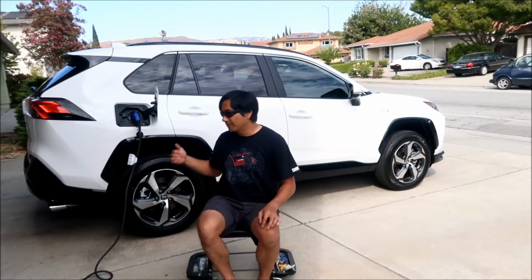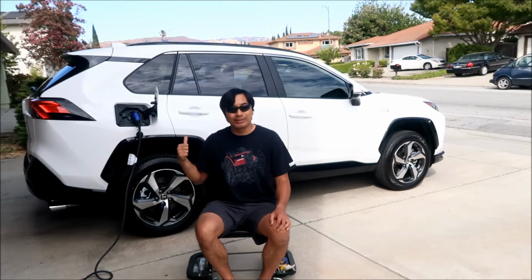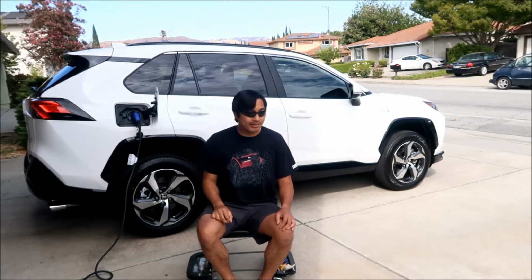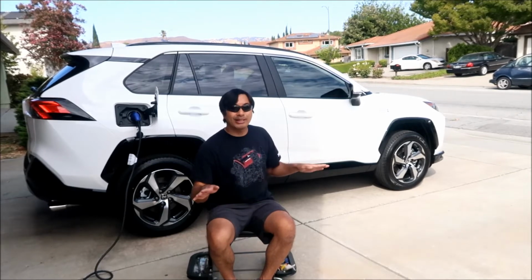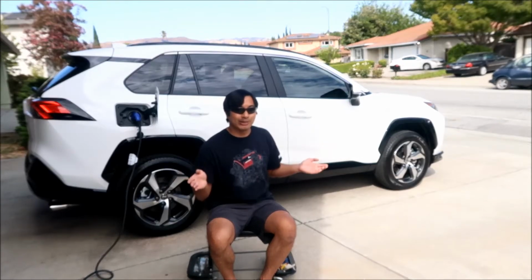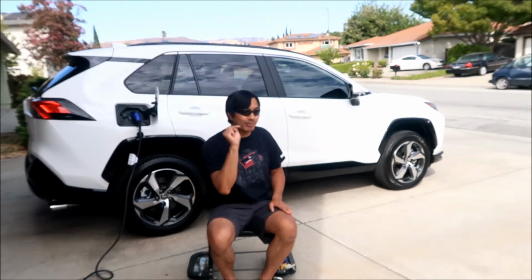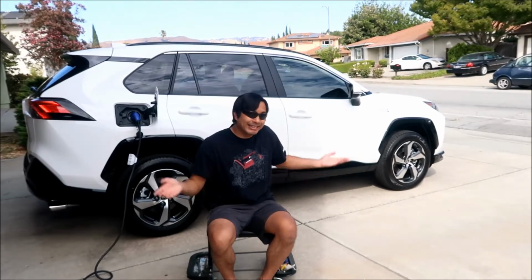So this is a 2021 Rav4 Prime SE model. It has the moonroof package. That seems to be the only one that I could find. I think the only one you can't get the moonroof on is the black colored one. For whatever reason on the website, if I click black, it doesn't have a moonroof. So, okay, I'll take it, I guess.